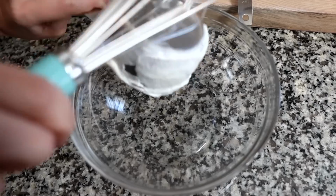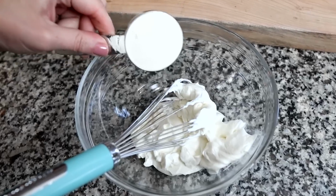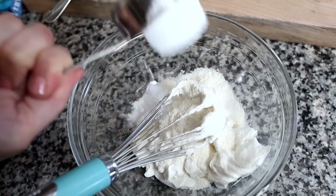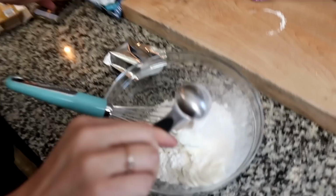We like to use cream cheese, but this person's using yogurt as a frosting, so why not? If you want to be a little bit more decadent about your crumble cookie brownie cookie thing, you can. We're gonna try this out because we've never tried it before and we like trying new things. Hello, cup of Greek yogurt, a 4th cup of vanilla protein powder because we need more protein. 1/3 of a cup of powdered Swerve. And it says 1 to 2 tablespoons of sugar-free pudding mix. We're gonna do 2. Why not? Go all the way.